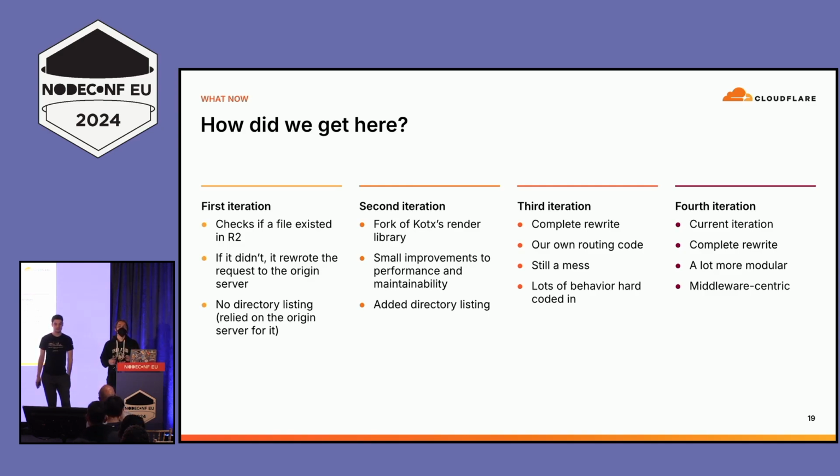The third iteration was a complete rewrite from the previous one. It featured our own routing code. It was still a bit of a mess, and lots of hard-coded behavior was in it, so it was a little bit hard to change. The fourth iteration is where we're at currently. It was, again, a complete rewrite compared to the third iteration. It's a lot more modular. It's middleware-centric. We can swap out the order of operations, so if we wanted to send a request to the origin server first, we can do that with a single line change. And it's pretty cool.